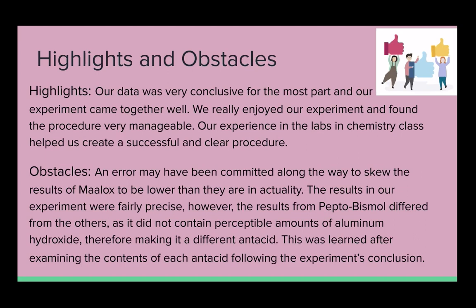Our obstacles were that an error may have been committed along the way to skew the results of Malox to be lower than they are in actuality. The results in our experiment were fairly precise. However, the results from Pepto-Bismol differed from the others, as it did not contain perceptible amounts of aluminum hydroxide, therefore making it a different antacid. This was learned after examining the contents of each antacid following the experiment's conclusion.